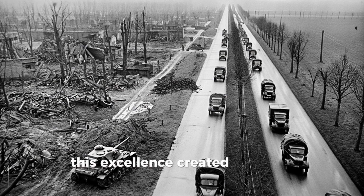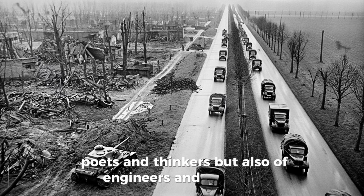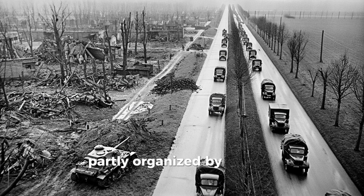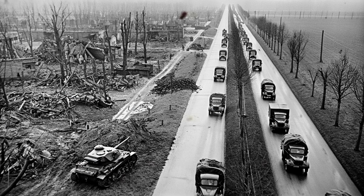This excellence created a national identity. Germany saw itself as the land of Dichter und Denker, poets and thinkers, but also of engineers and scientists. The periodic table was partly organized by German chemists. The diesel engine was German. Rocket science, jet engines, synthetic materials. Germany led in all of these fields. This wasn't empty boasting. These were facts.